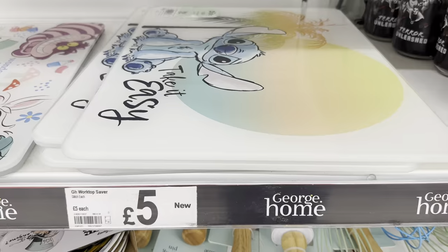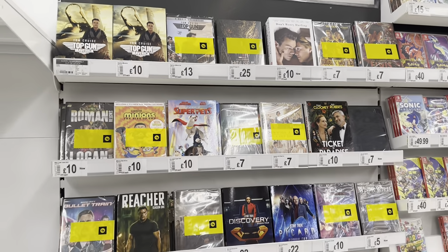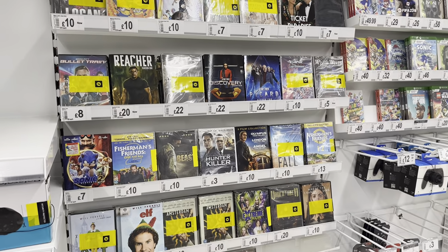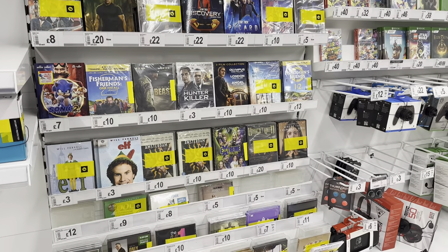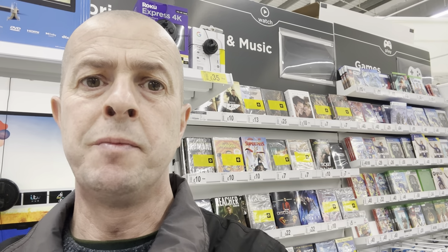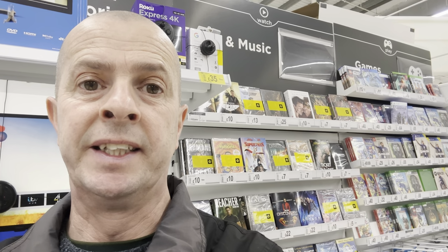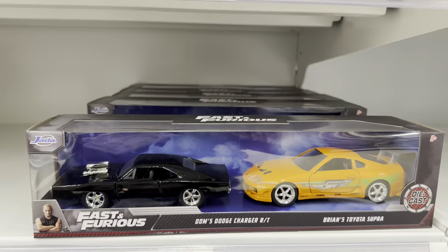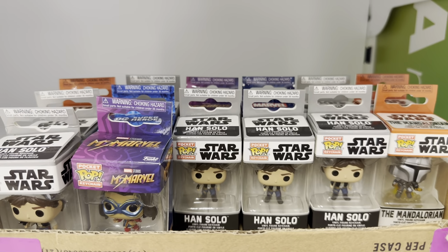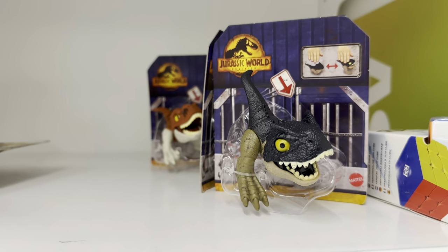And the moment I've been waiting for, over to the physical media section. Oh. That's a big disappointment for ASDA in Feltham. I'm in the physical media section, and as you saw, they only stock DVDs. No Blu-rays at all. Couple of Fast and the Furious cars, £14, not a bad price. We've also got some tiny Star Wars pop vinyls. And, oh hello, what's that?